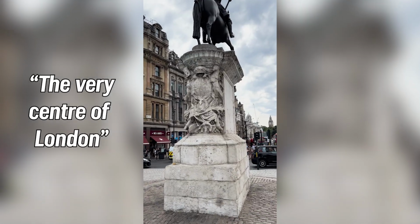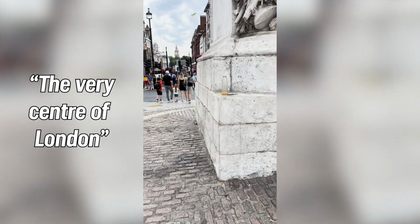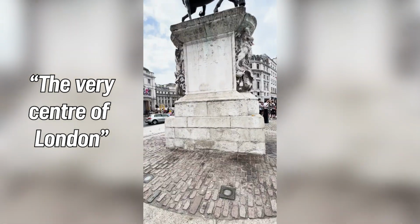This statue marks the centre of London, the point from which all distances marked on your maps or whatever you use to get into London is calculated. It's a very historic spot.